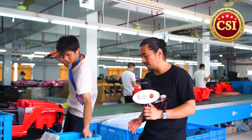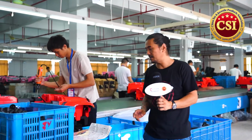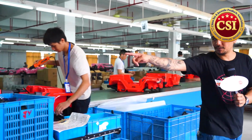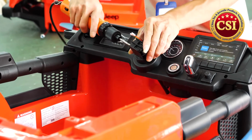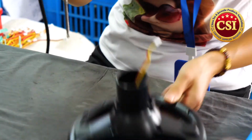So he's installing more stuff here, some more screws and bolts, and he's just installed the doors for this Jeep model. There you go. Let's move to this part. And along the way, aside from the people who assemble them, parts are also being installed. Like for example, this steering wheel is being installed by this lovely lady over here. She's going to be screwing and getting all these wires.